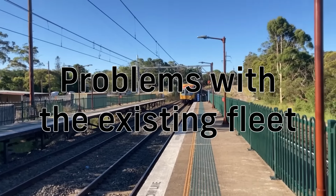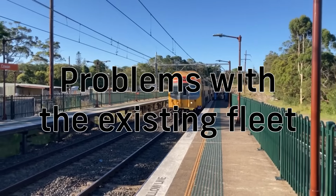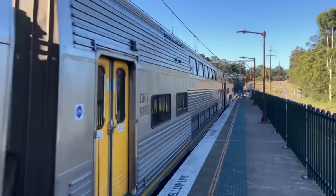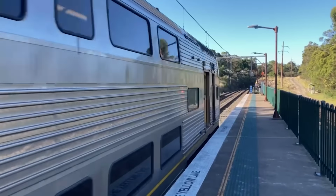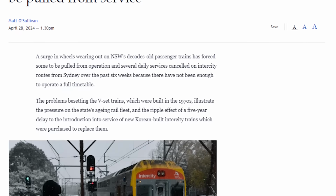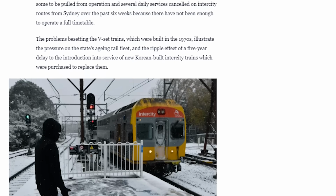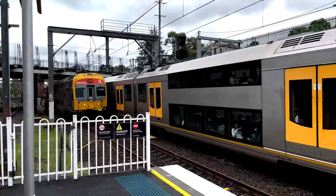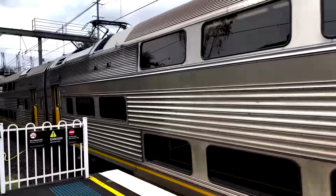The current electric Intercity fleet comprises 49 4-car V-sets and 55 4-car H-sets. The V-sets may have been exemplary trains when they were first introduced, and they are still very comfortable, but they are no longer fit for purpose on today's railway. The 40-year-old trains are not only increasingly expensive to maintain as spare parts become harder to source, but are no longer able to cope with passenger volumes, and most importantly, are not accessible.